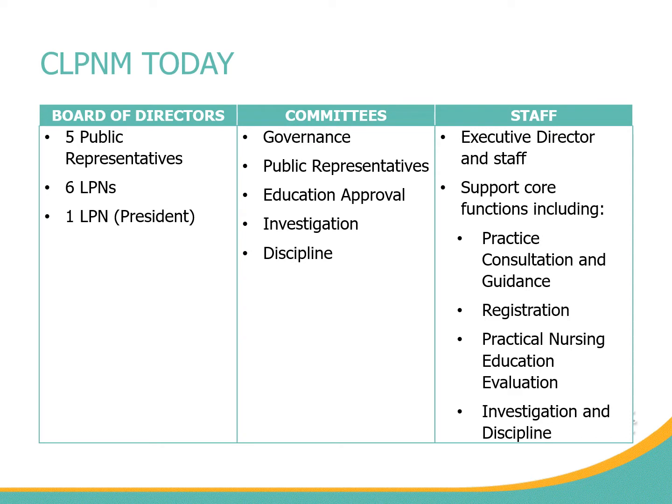Participating in an election and serving on the board are examples of ways that LPNs can participate in the self-regulation of their profession. The profession-specific knowledge of LPNs on the board is an important ingredient in the board's ability to make decisions that are in the public interest. For example, when the board reviews and approves new practice guidance, the LPNs on the board can contribute their nursing knowledge and understanding of the practice context.